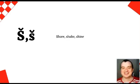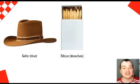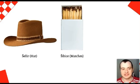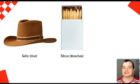It's read exactly like the sh sound in English. So in words such as shore, shake, shine. Šunka, Šibenik, there we go. I have some examples too. Šešir, I like this one. Šešir, meaning hat. So imagine the English sh if you're having trouble pronouncing this. Try to replace the Š with an sh in English, and then that's how you would pronounce it. Šešir, hat. Šibice, matches. Sasha, exactly.